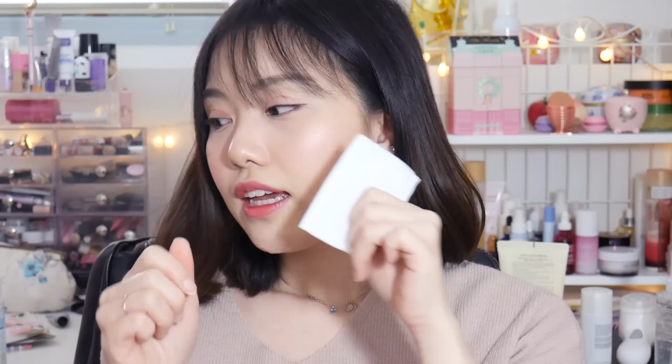If you don't want to buy sheet masks, I highly recommend you just buy these peelable ones, soak them with an essence or something hydrating, like the hydrating lotion I was talking about, and put it on your skin, and you'll have an easy, cheap face mask.